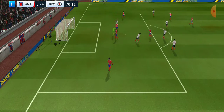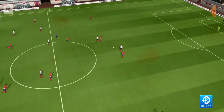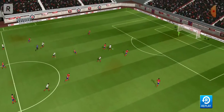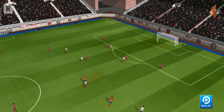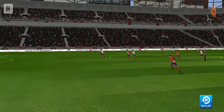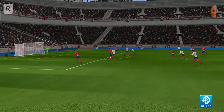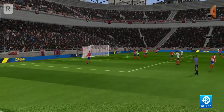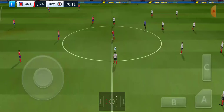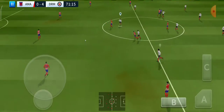Shoots. Oh, nice finish there. Look at that tidy finish there. Look what it means to the player. He'll be hoping to add more to his tally. Let's have a look at that one again. Goals are flying in here, and he'll be chuffed with adding another.